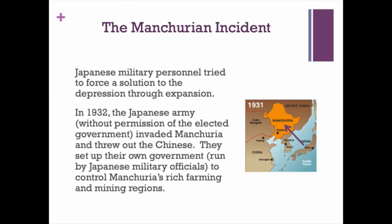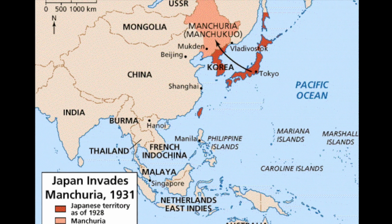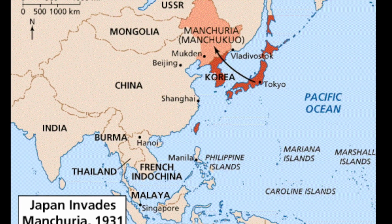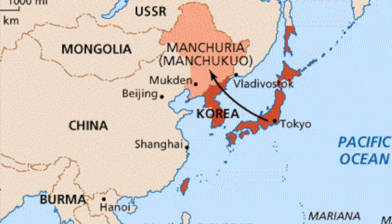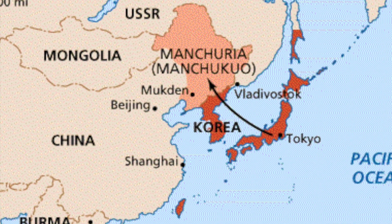Like many nations before them, Japan tried to solve these economic problems through imperialism and expansion. And in 1931, the Japanese military, without the permission of their government, invaded mainland China. By 1932, they had taken charge of a large piece of Manchuria, set up their own government run by Japanese military officials, all to control the region's rich farming and mining. Despite never authorizing the taking of Manchuria, the Japanese government moved in 1 million Japanese farmers and entrepreneurs and named the area Province of Japan.